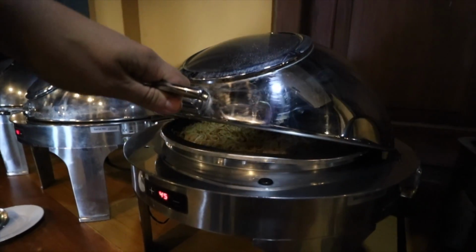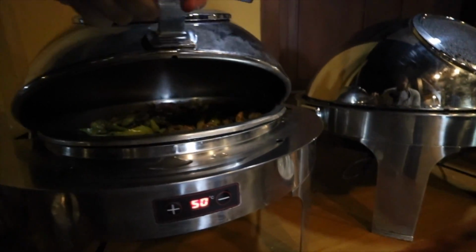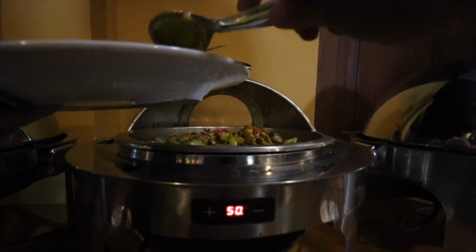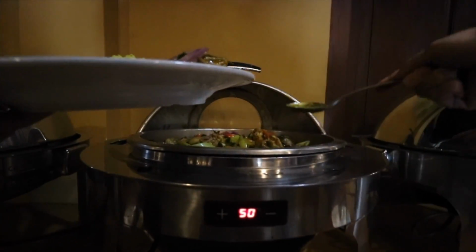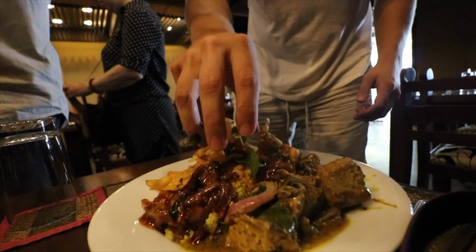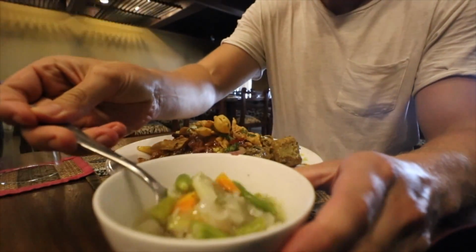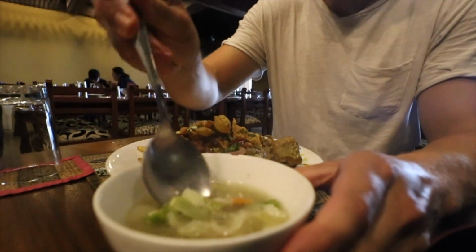Ooh, I didn't know this. This could be dangerous. I think we're on for a buffet. Oh yeah. Nice. All right, definitely gonna start with the soup. Just get the appetite going. Like I said, those snacks and that train ride just got my appetite started.